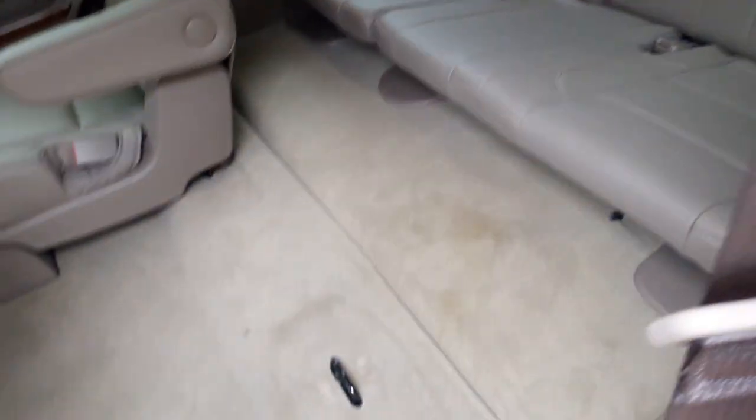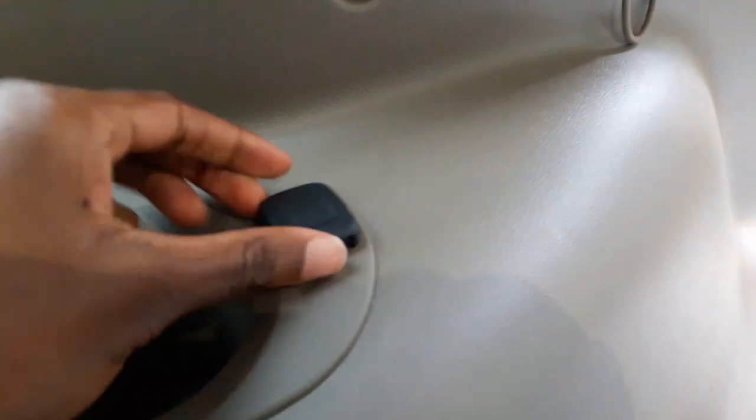How you get to the third row, there's a button right here. Push this, and then you push it again. It'll fold the seat. Got your cup holders, double power outlet. Got your air vents, cup holders, air vents up there. You have your interior lights. Not bad. Just gonna check out the hatch.